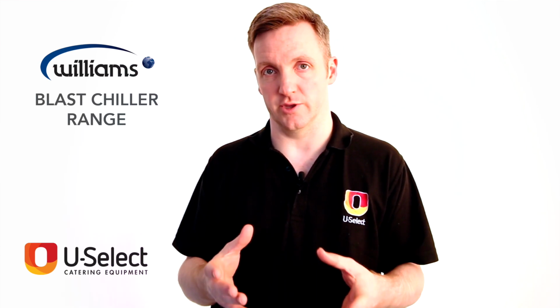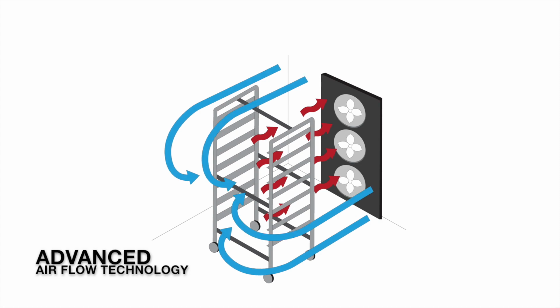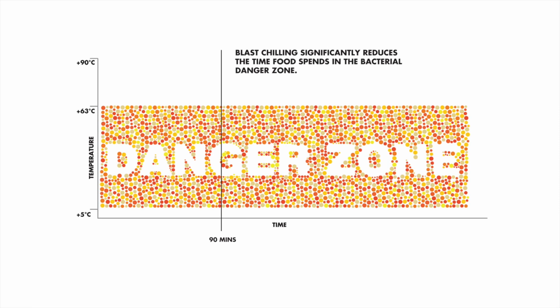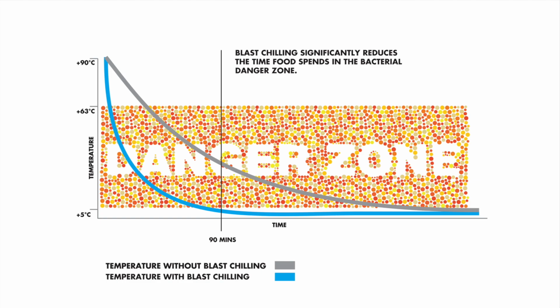actually poisoning your customers. Blast chillers use a blast of cold directed air to quickly bring the temperature of food down, making sure that the food is in that danger zone between 65 and 4 degrees C for as short a time as possible. And because it's dedicated to just doing that, you don't have to risk opening the door and interrupting that cooling process as well. That's why you use a blast chiller.